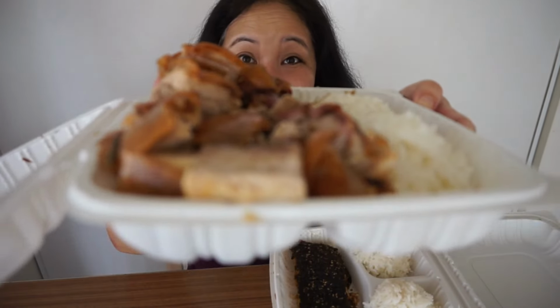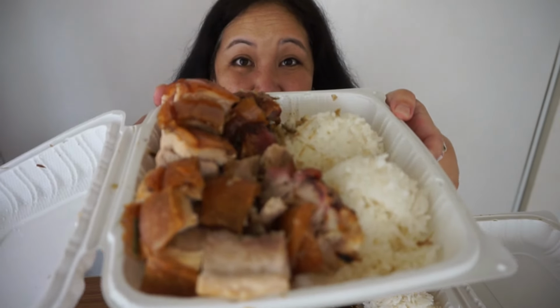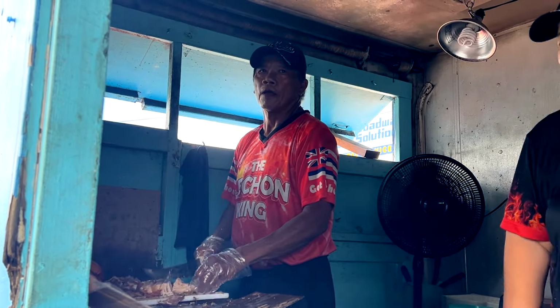Alright, the very first thing I wanted to try was their lechon. Of course, they are known for it. Look at this huge plate. It is so massive and very heavy, and they put a lot in here. He cuts it right there in front of you, so while you're waiting, he's actually there cutting it for you. He's known for this, so I wanted to try it.